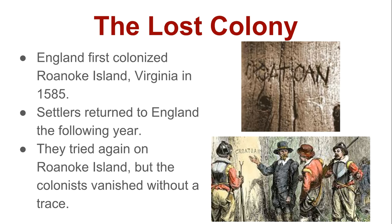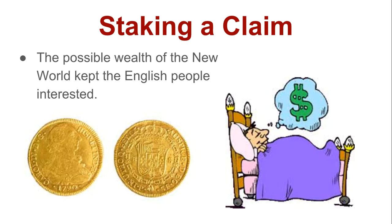But this second attempt is even less successful, as when the English return a few years later, they find that nobody is still there. In fact, the only clue is this word, Croatoan, carved into a tree. That's it. To this day, we don't know exactly what happened to those colonists.